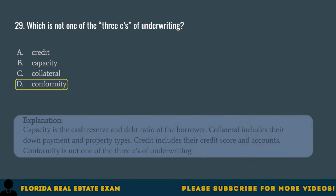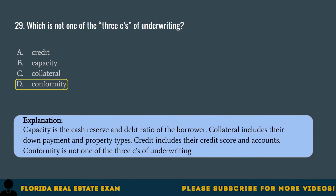Conformity. Capacity is the cash reserve and debt ratio of the borrower. Collateral includes their down payment and property taxes. Credit includes their credit score and accounts. Conformity is not one of the 3 C's of underwriting.